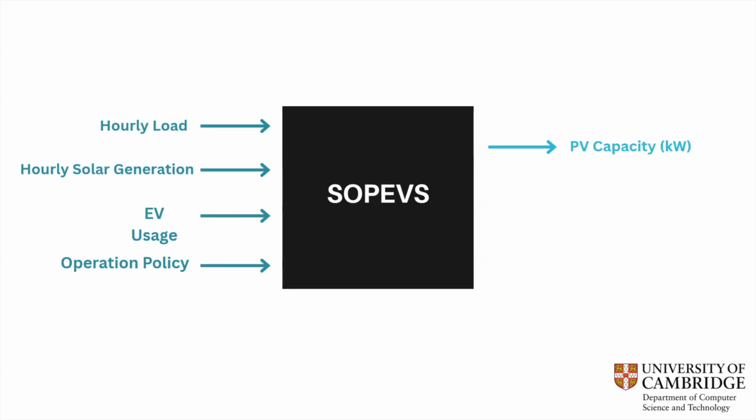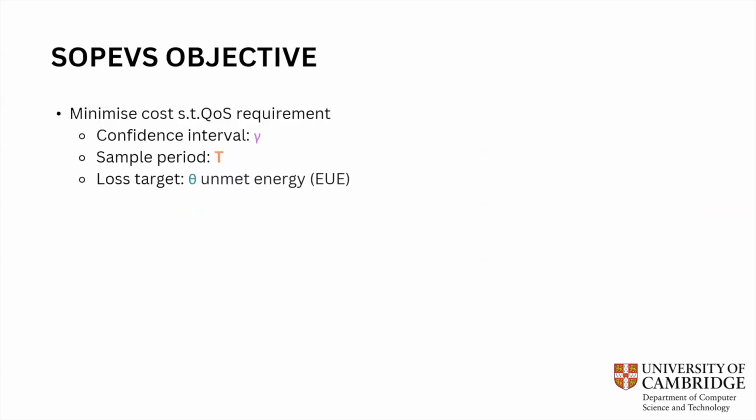The outputs are then the recommended PV capacity size, recommended stationary storage capacity size, and then the total cost of the system. The objective of SOPEVS is to find the cheapest sizing that satisfies a quality of service requirement, which is expressed using 3 parameters. So first, we have the confidence interval, which we use to ensure robustness. So we want to make sure that the quality of service should not be violated due to small variations in the weather conditions or the load, for example.